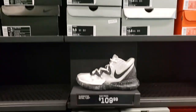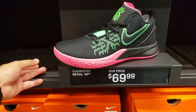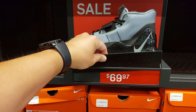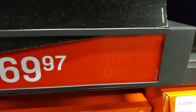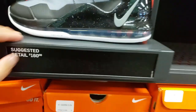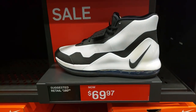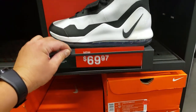It's weird. We have the Fly Trap twos, 70 bucks. Look at this, this is the way it was. I was like, what? Is it supposed to have that, with the additional 20% off? Maybe they're not supposed to have the additional 20% off, so maybe that's why they put this on top. That's weird. I think they're $69.97 though. Because these are $69.97, so I think it's the same thing. They just wanted to get rid of that extra 20% off.